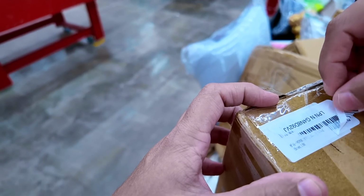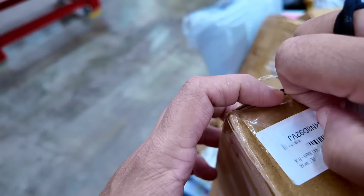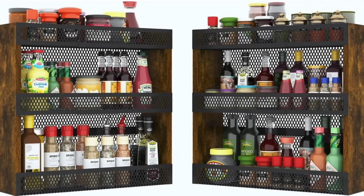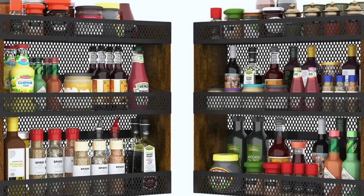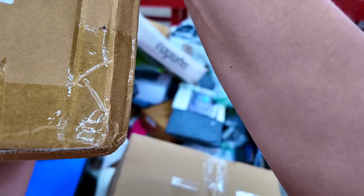Kitchen organization is always a really good score for me, and I was personally in love with this X-Cost rack set of 2 wall-mounted spice racks. I just loved how rustic and farmhouse cozy it was. It was roughly $40 for the set on Amazon, and I sold the set of 2 on my Facebook page for $17.